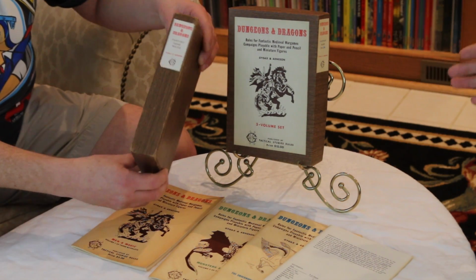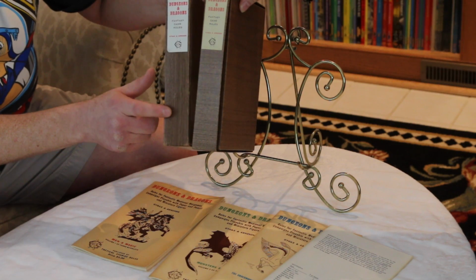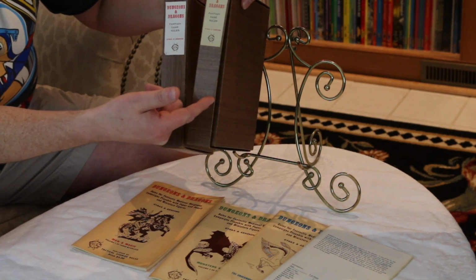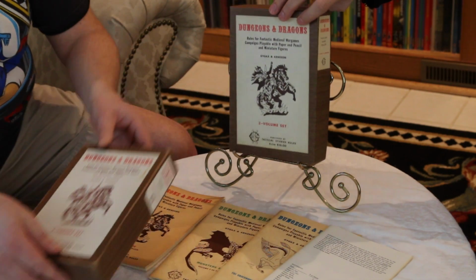So let's take a look at this second print box you've got there just to show the difference of the grain. If you just put them alongside each other, they look pretty much the same, except you'll see that the grain goes one way on the first print, horizontally, and it goes vertically on the second. Now, we've got to be careful about this, though, because it seems like there are second prints as well that actually have a horizontal grain to them. And when we get to the third print, there's a lot of confusion about that as well. So we have yet to see, I think, a first print that doesn't have horizontal grain on it.